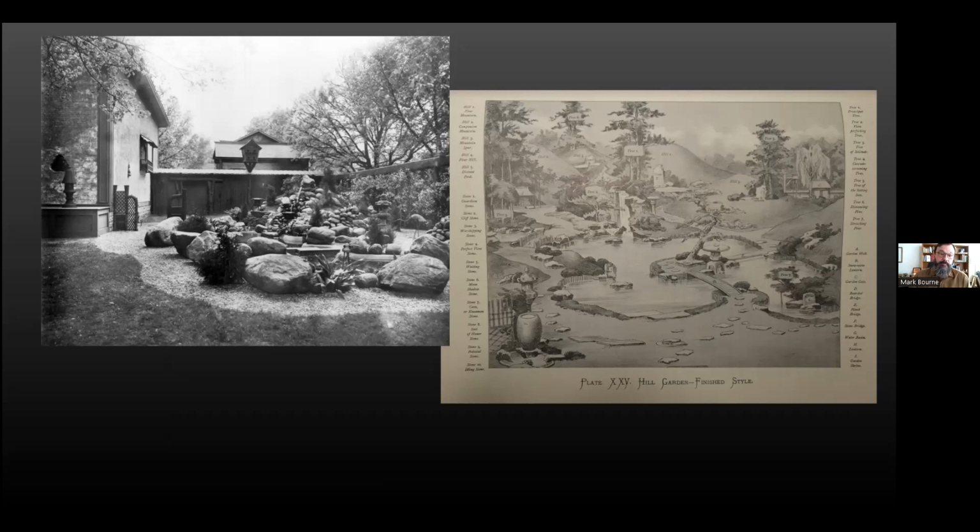Looking back now, what I can say about these illustrations, and you'll notice a similarity between the illustration here from Josiah Conder's book and the earlier illustration that we saw.